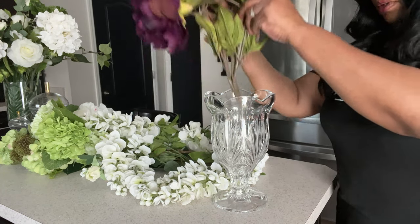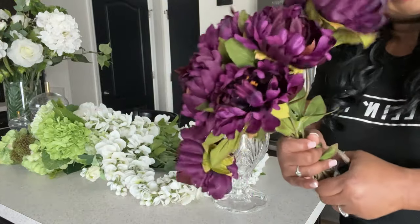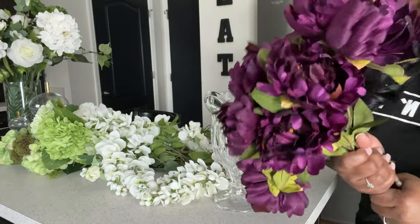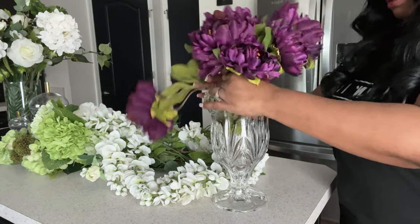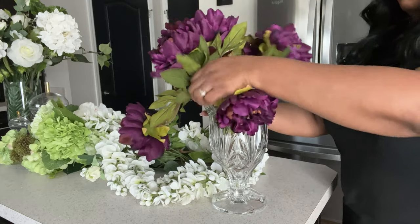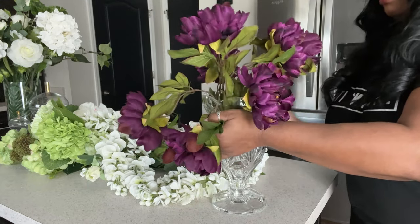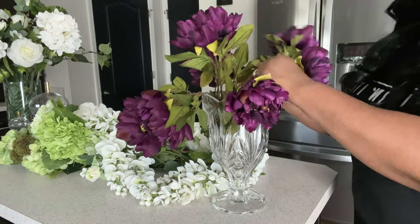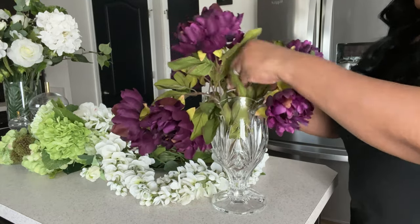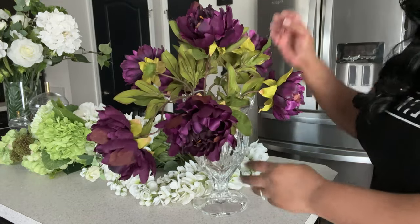Okay, so I want to try to make it sit down in here, and I don't like to cut my stems unless I absolutely have to, because I want to use them in other arrangements. So I'm just going to set this down in here like so. Can you see that?